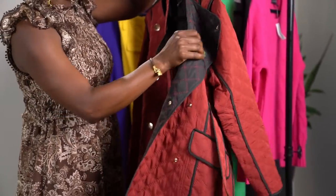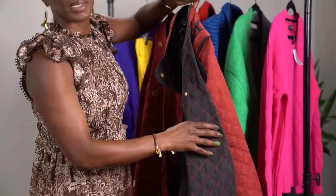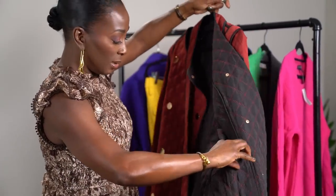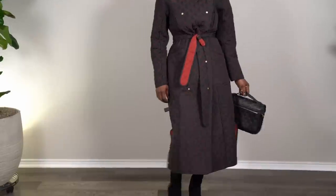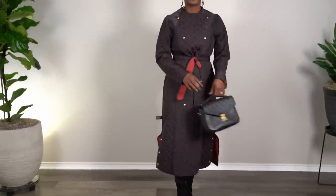It sure is. I didn't even realize that, because it has a pocket here. Yep. And the snaps snap this way as well. Well, look at that. You get two coats in one. Surprise, surprise. That is so cute. I didn't realize it was reversible. That makes me happy. But this is a beautiful piece.